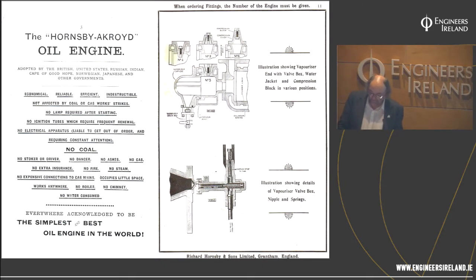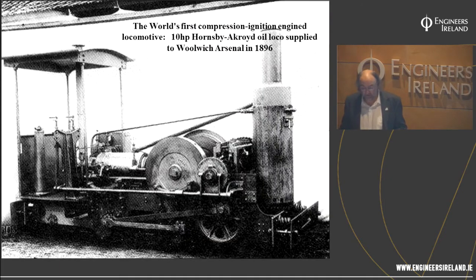Below then is the injector, a very simple arrangement, just a piston that pushes the fuel forward and injects it into the hot bulb chamber. So the really significant Hornsby part was what they did with it. They built the world's first compression ignition loco, this thing for the Woolwich Arsenal. They built over 32,000 of these engines over a period of 23 or 24 years.